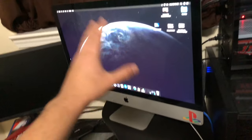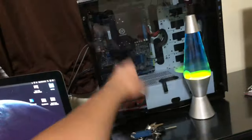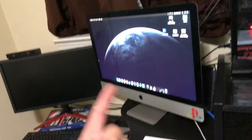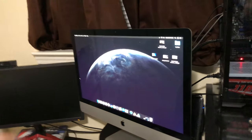As a matter of fact, I can get Windows running on my Mac and play everything I can on my normal computer. I have it on here, on my iMac. I'll play Modern Warfare, Call of Duty. I got some gameplay right here. This thing does absolutely everything.